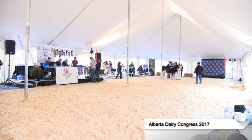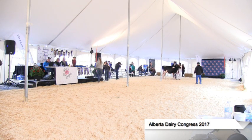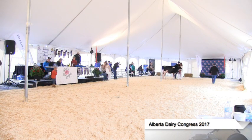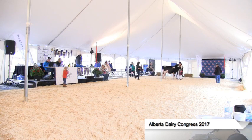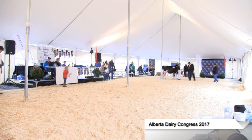Placing reserve is number 109, Skycrest Solomon Salmonella, exhibited by Skycrest Holsteins. And our honorable mention goes to entry 155, Kenbert Dorman Raspberry, exhibited by Kenbert Holsteins. Congratulations to our junior champions from the Black and Whites.